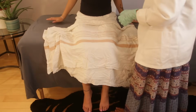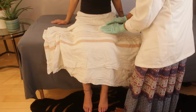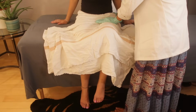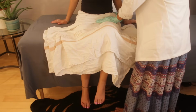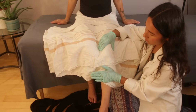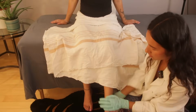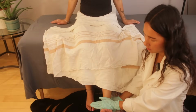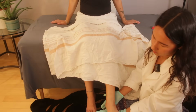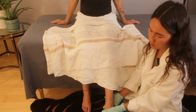Keep yourself supported. We're going to go one leg at a time. Just at your hip joint, I want you to push up against my hand. Right there, perfect. 1, 2, 3, 4, 5. And now at the knee joint, push up into my hand. 1, 2, 3, 4, 5. And now at the ankle joint, push up into my hand. 1, 2, 3, 4, 5. Now down. 1, 2, 3, 4, 5. Push up into my hand with your big toe, yeah.